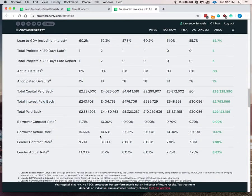And what I was very impressed to see that Crowdproperty does provide is spreads. Now, the spread is the difference of the interest rate between what a lender is paid as an investor and what a borrower is paying on their loan. Crowdproperty provides all of that information for you to see.